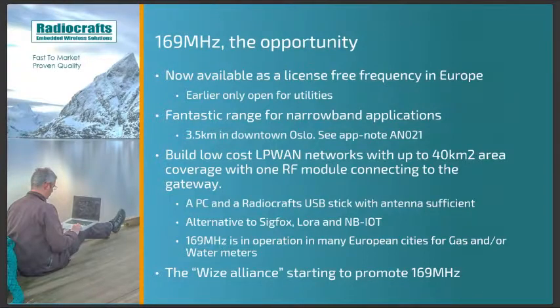The good thing with that is that you get a fantastic range for narrowband application. We did tests in Oslo ourselves with the commercial antenna and our development tool. And we did physically walk 3.5 kilometers inside of downtown Oslo before we lost the connection. So the 3.5 kilometers, that's not a marketing number, that's an actual number in a real city environment in Oslo. You can see the details on that in the app note that is mentioned here, app note number 21, which is available from the website.